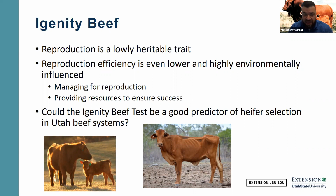Now, what this Igenity production test may be able to do is be a good predictor for heifer selection for Utah beef systems, or Intermountain West systems. Essentially, what it's saying is we could select a genetic predisposition that could match our environmental production resources going forward.